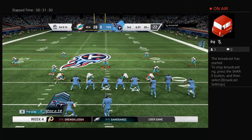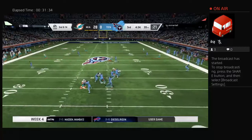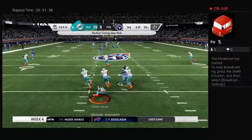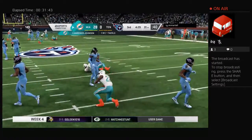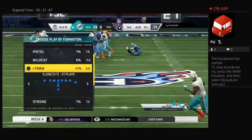Crunch time, defense. Throwing on third and long. Jackson airing it out, looking for Ridley. And for a third time tonight, he's intercepted. Chauncey Gardner-Johnson with a pick. And his guys are going to take over at the 31-yard line.